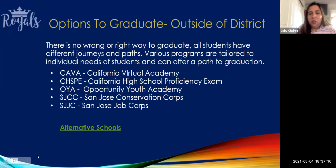It's kind of like homeschool, where a lot of the work you do at home. I think you have to go there once a week to check in with the coordinator or the teacher, and then you do your work at home mostly. And then there's the San Jose Conservation Corps and the San Jose Job Corps. Most of these are models where students work in specific trade programs, and they are also going to school to finish the high school diploma. You can click on the green text if you want to go to the flyer with more information.